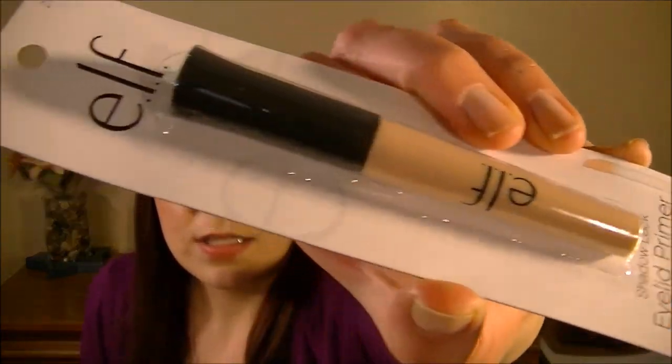So the next thing that I found is this e.l.f. Eyelid Primer Shadow Lock in Sheer. This is the eye primer that I use mostly every day to go to work and stuff because it's really cheap. I think it's $1 at the regular store anyway, but I was in need of some because I'm almost done with my tube.